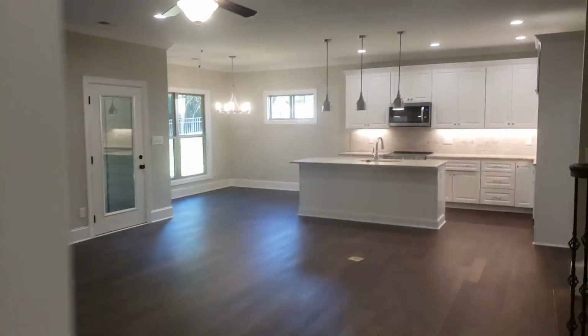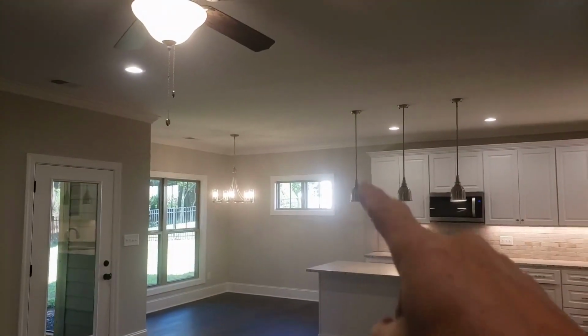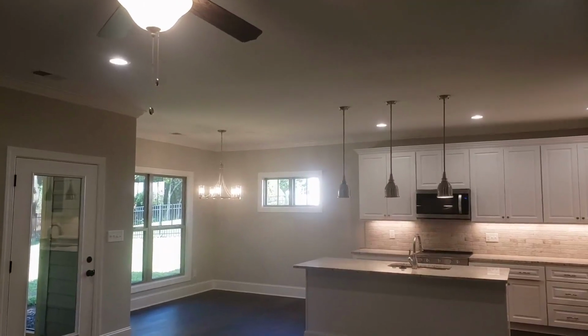And take a look at the master. Oh, I like that window up above your dining area. It gives you privacy from your neighbor, but lets lots of natural light in. And come around here.